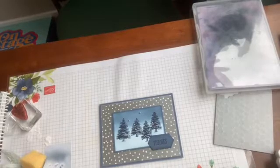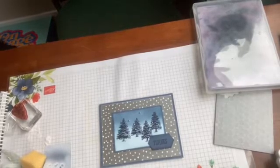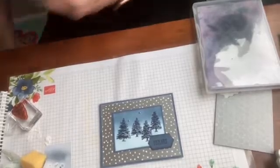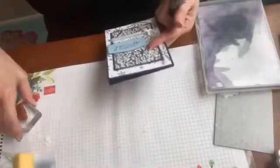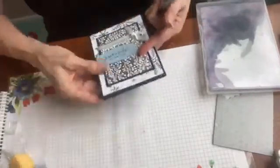Like I said, I've been designing with this, so I'll show you a little sneak peek. Hey, Grace, I'm glad you're with us. I'll show you a sneak peek of one of my fancy fold cards. So, well, let me show you the paper first.